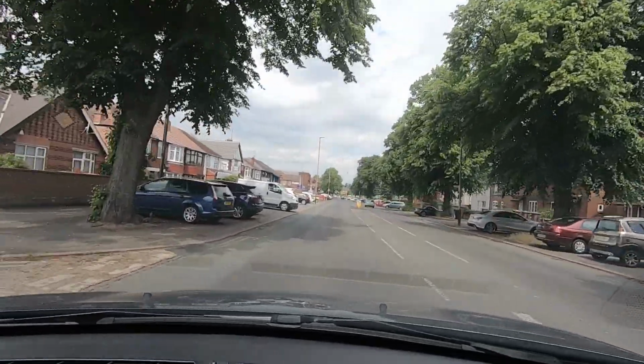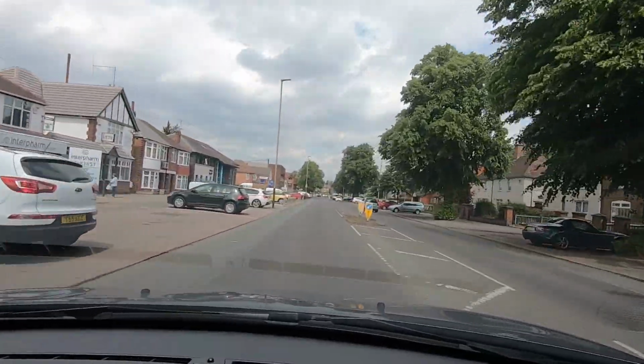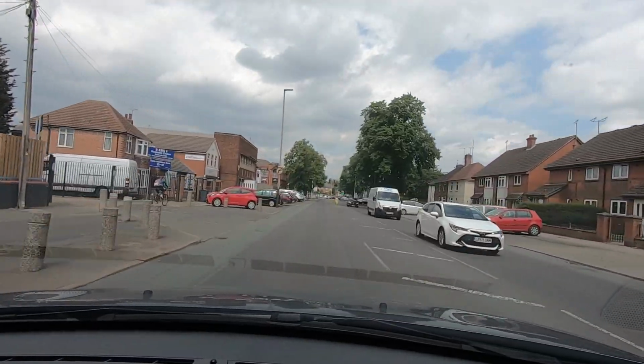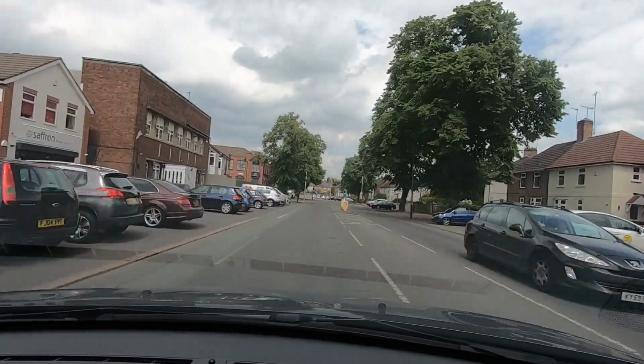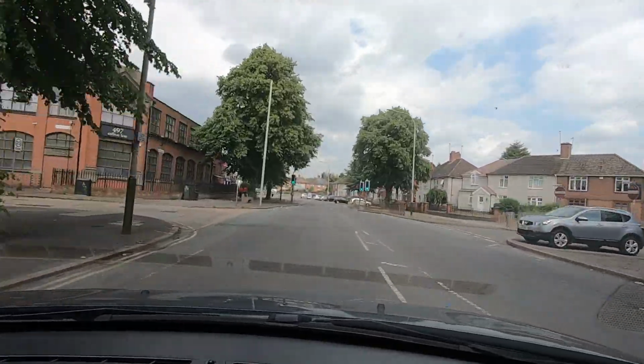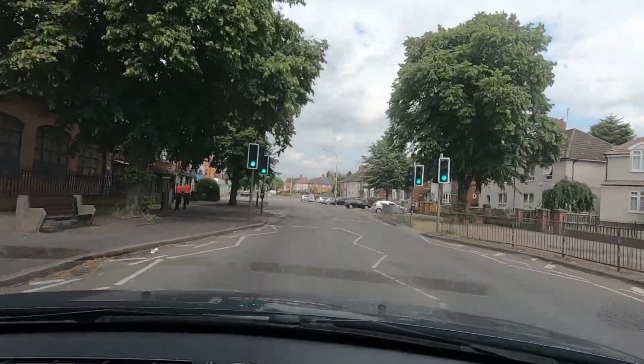So Saffron Lane is quite a major kind of trunk road that takes you into Leicester itself. So it's normally quite busy. At the moment we're just coming towards the end of the lockdown. We're all being allowed out for bits and pieces, so it's not as busy as it would normally be.